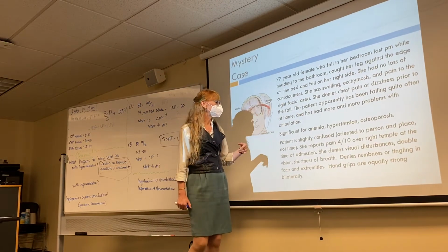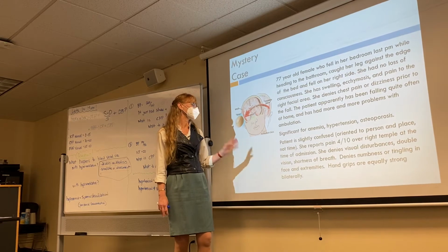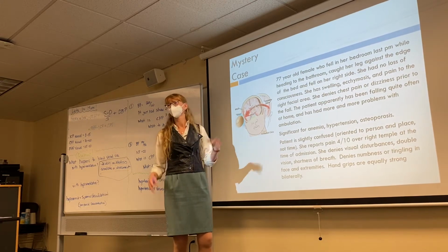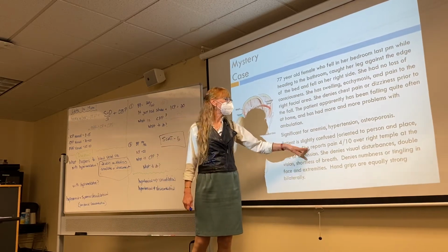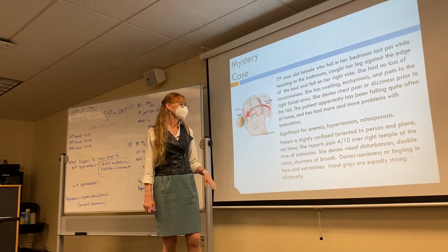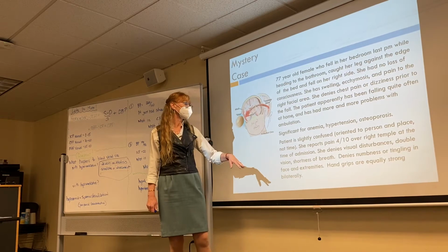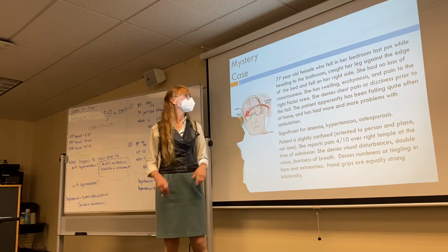So when she comes into the ED, she's a little bit confused. She's oriented to person and place, but not necessarily the time, but sometimes I'm not oriented to time either, so that's relative. She reports pain of 4/10 over her right temple, because that's where she hit her head. She denies any visual disturbances, double vision, shortness of breath, or numbness or tingling in her face, and her hand grips are equally strong.